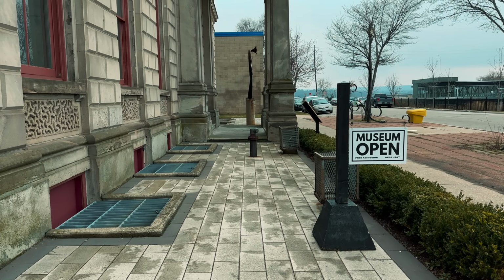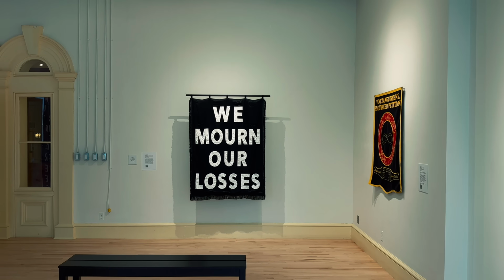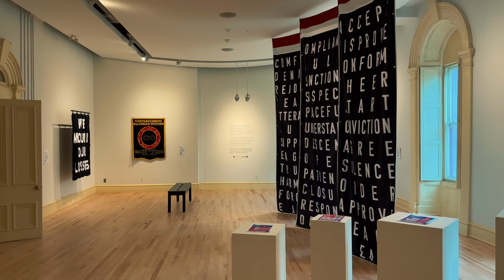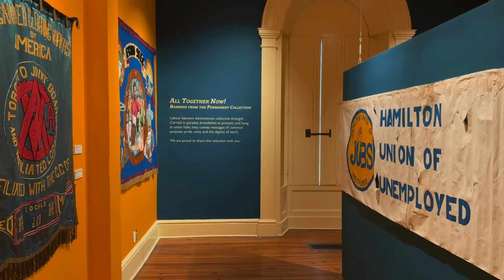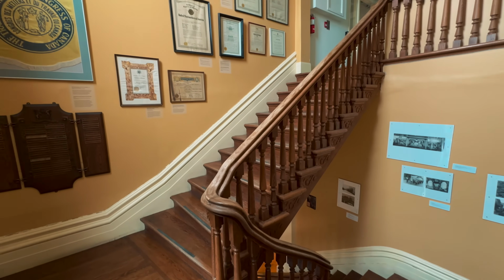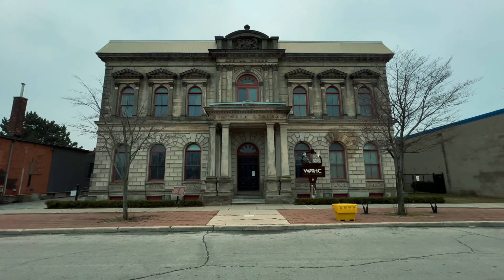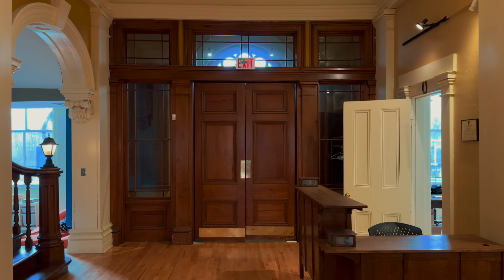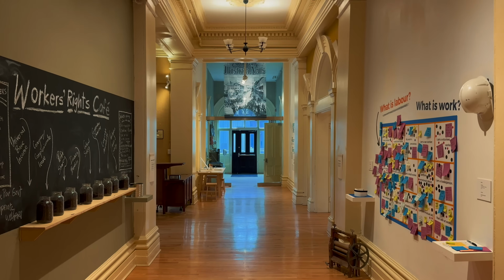This gallery opened over 25 years ago when a group of labor historians, artists, and union and community activists recognized the need for a place that would celebrate the history of workers and laborers and would highlight the history and experiences of the least visible sector of workers. The museum is located inside the historic Hamilton Customs House, which is one of the oldest remaining federal buildings in Canada. It's recognized as an important architectural landmark in the city, and it reflects Hamilton's rise as a significant rail and port city.